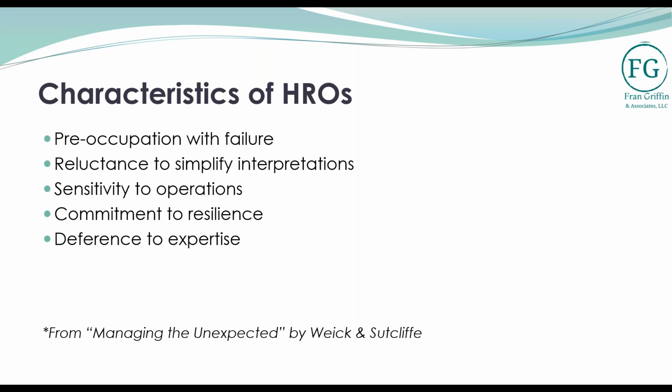And of course, that leads into this commitment to resilience, ensuring that when things happen, whether it's a bad event in our organization or something major disruptive occurs like we're dealing with right now, how does the organization not fall apart? How do we stay functioning and learning and improving? And then deference to expertise, which is really about ensuring that the decisions are being made at the right levels and using the expertise of everybody on the team.